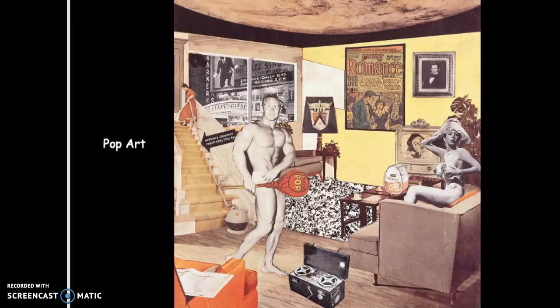So here we go with art from around the late 50s into the 70s. We must start with pop art, which I think most people think Andy Warhol created, which he was not the first to create. This is by Richard Hamilton, and it's called What Is It That Makes Today's Home So Different, So Appealing? It's from 1956. It's a collage, and it's considered to be the first reference to pop art.